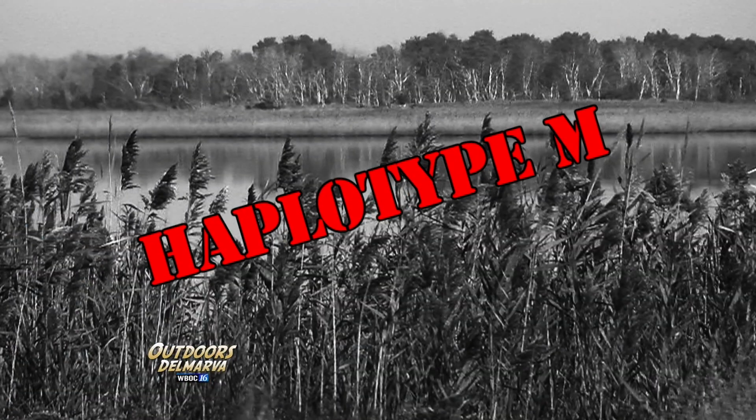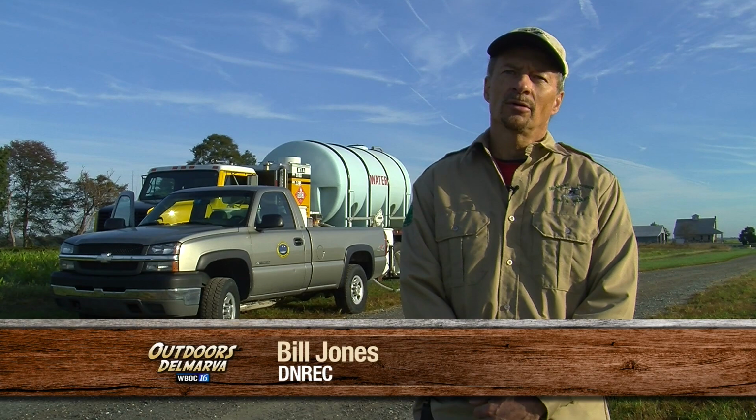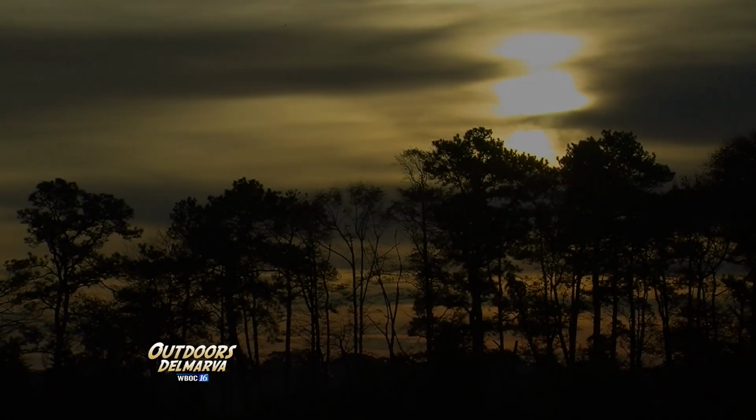And the one that has become so invasive is actually called a haplotype M. Where it started to become a problem here in Delaware was around 1940 or so that we really noticed it spreading out. In the last 6 decades or so, it has really become a nuisance.